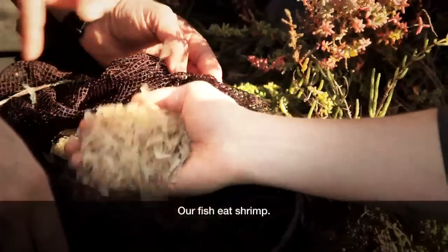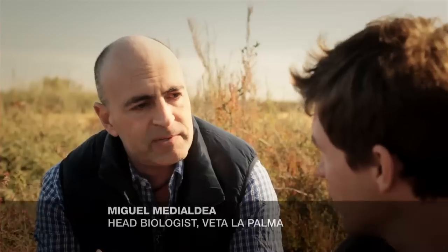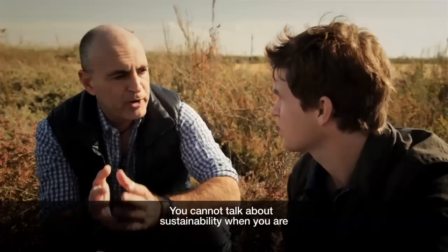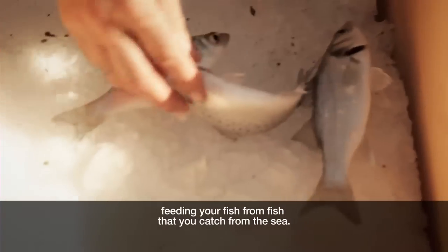And look at that. Our fish eat shrimp, birds eat shrimp, and we still have shrimp for selling. So the production is huge. We don't feed the fish using the commercial diet that is made from fish that you catch in the wild. You cannot talk about sustainability when you are feeding your fish from fish that you catch from the sea. Exactly. And you don't do that. You don't have to.